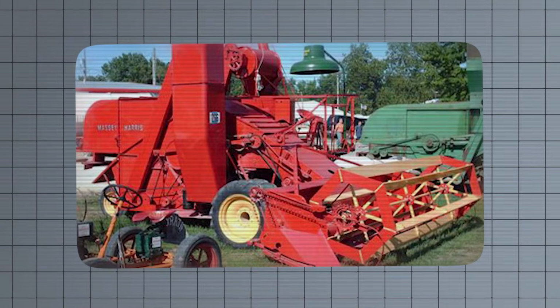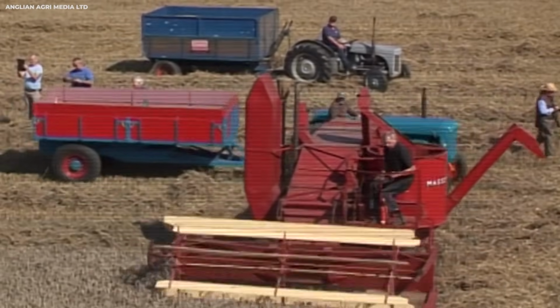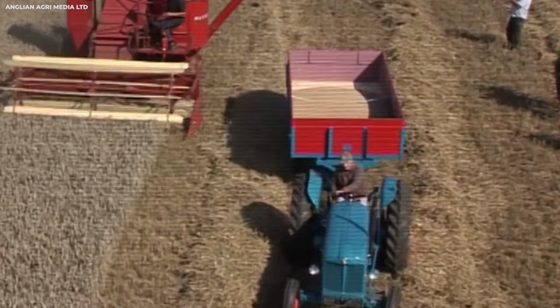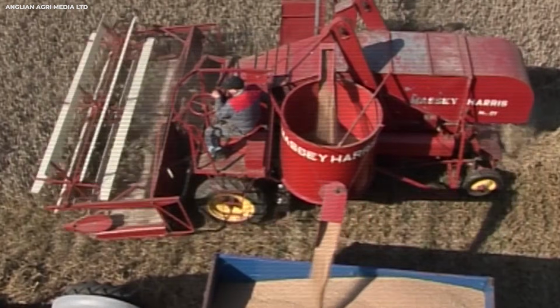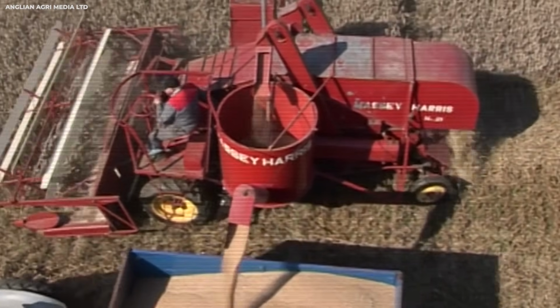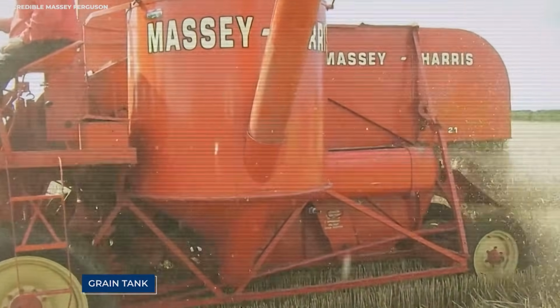It removed the need for a separate tractor by incorporating its own engine and drivetrain. This not only cut down on labor, but also made harvesting more efficient. Historical accounts in farm magazines highlight how the 21's straight-through design improved grain threshing and separation by allowing the crop to pass through in a relatively direct path from header to grain tank.